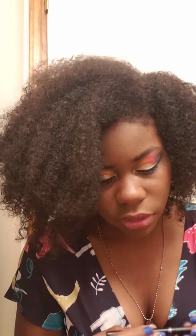And now I'm going to tightline my eyes. I feel like this is the most feared part of makeup. I'm just going in with this black liner to tightline my eyes and make them pop. And then people are like, you shouldn't touch your face while you're putting on liner. And I'm like, you shouldn't touch your face at all. Because it's not a nice face.